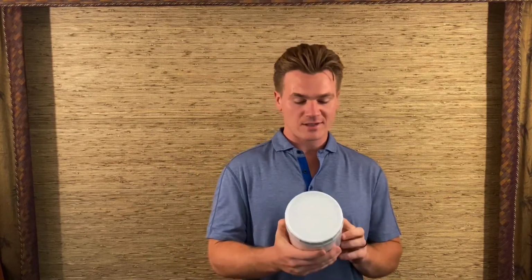Now, my personal favorite is the bone broth protein. Now, the bone broth protein, once again, has a full spectrum of amino acids in it, but it's higher in something known as glycine. Now, we have glycine and we have methionine that are in different tissues. Methionine is higher in muscle meats. Glycine is higher in organ meats.